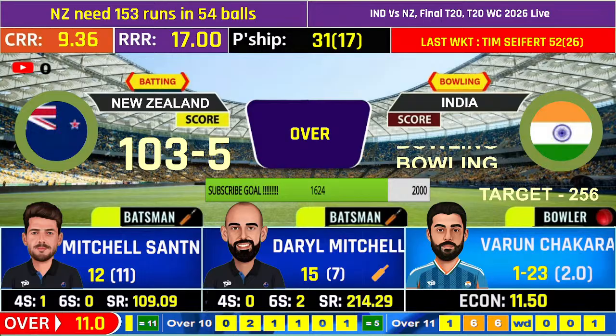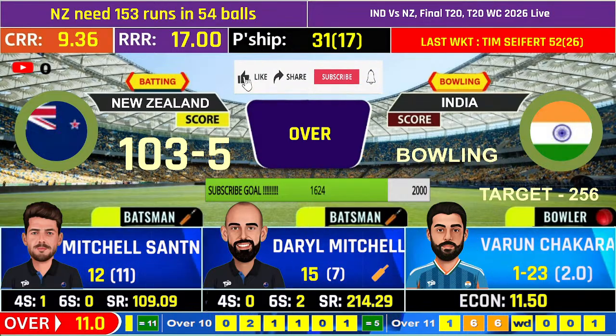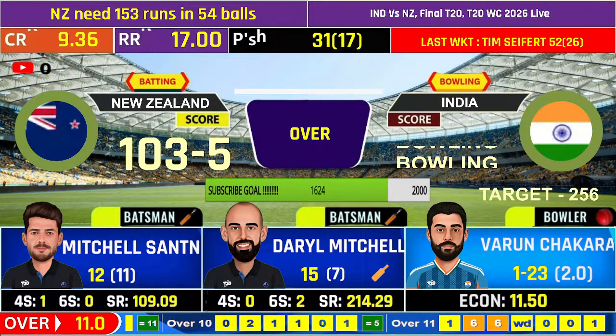This is what happened as soon as Arshdeep threw that ball at Daryl Mitchell. The captain was in straight away. And then Richard Illingworth, who's been around a long time.